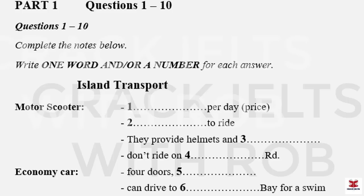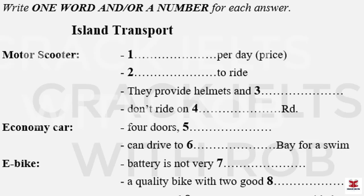You will hear a man who runs a transport hire company talking to a woman who wants to hire a vehicle. First, you have some time to look at questions 1 to 5. Now listen carefully and answer questions 1 to 5.